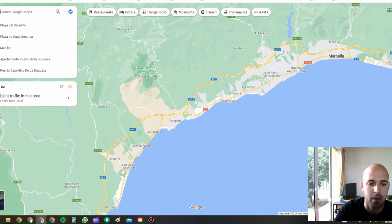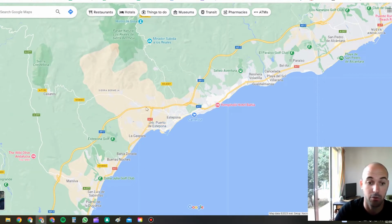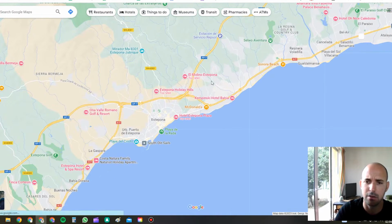The next area, right after Manilva, is where Estepona starts. This, I must say, is one of the most popular areas of Costa del Sol. It's very in demand right now, especially for new builds. But let's divide Estepona into 3 parts. I think it's fair enough to do it like this. The first part is called the New Golden Mile.